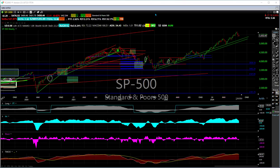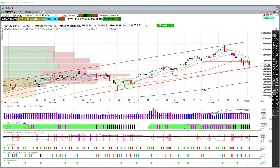Okay, so now we'll change up the view and we'll take a look at the NASDAQ at the daily level. So here we have the broader NASDAQ. It's a slightly different look. It's the daily chart, so each bar represents 1 day's worth of action. And so here we can see that mostly we've been moving up in this channel to the upside.